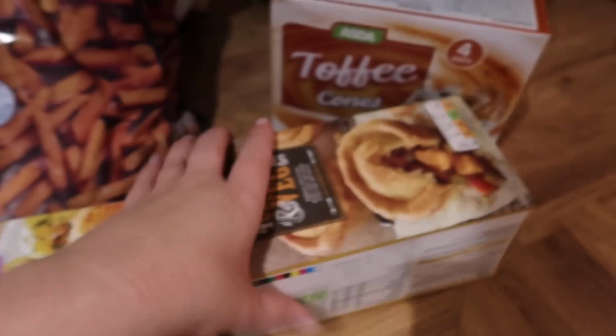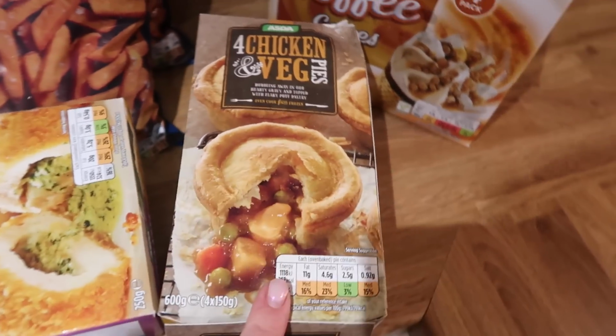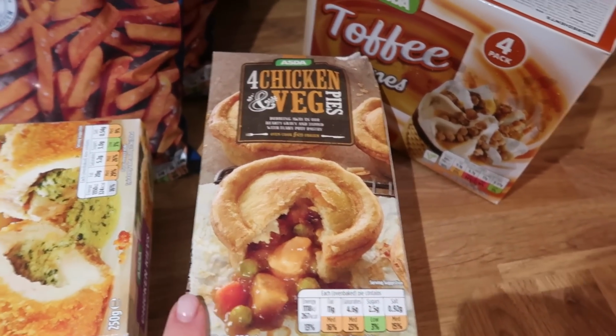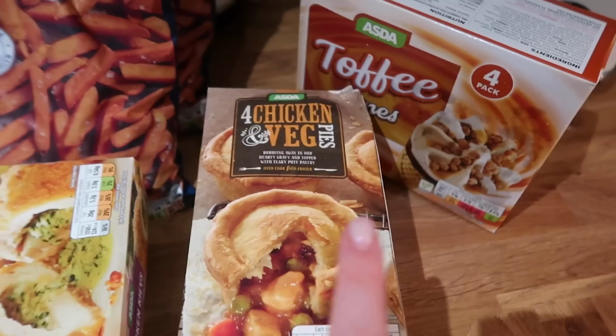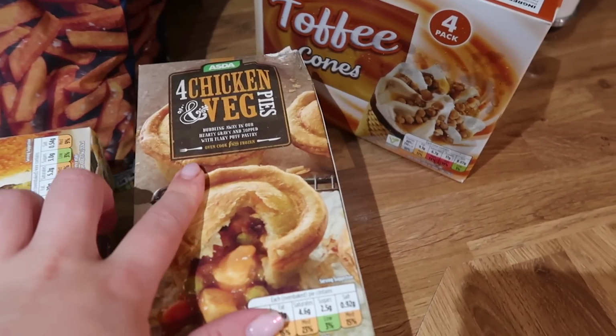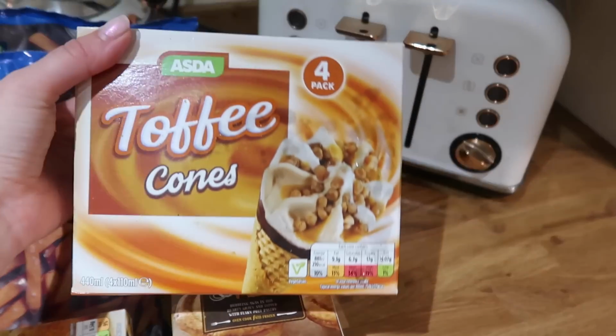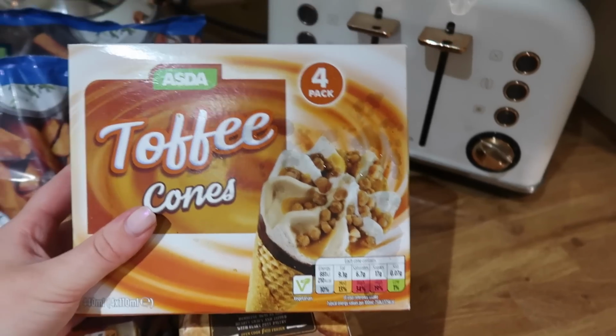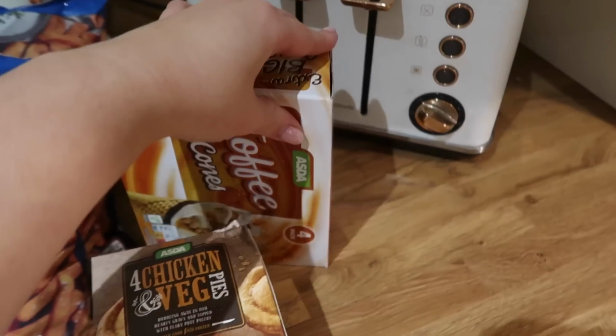I picked up one of those, and then I got some pies because I thought, do you know what, how nice would it be, especially at this time of year when British Bake Off's on a Tuesday night, to have a pie, some mash and some veg. I thought that would be so good. So I got some chicken and veg pies, and then I also just stocked up on ice creams because Tom is obsessed with ice creams. I literally get them every week, so I just got some toffee cones. Yeah, that is everything that we picked up in Asda this week.